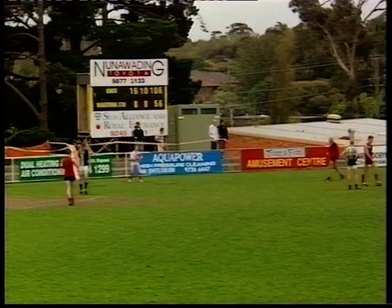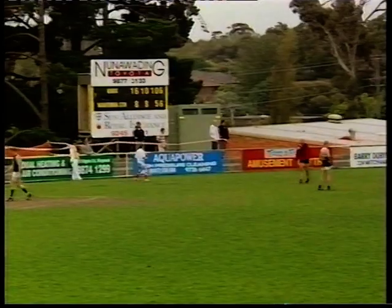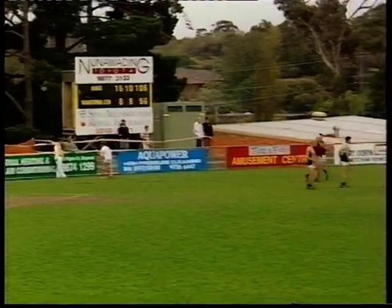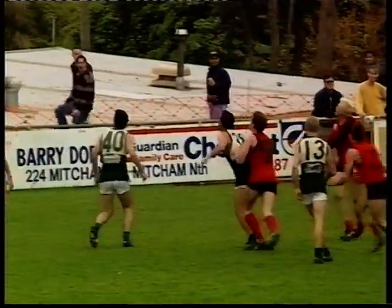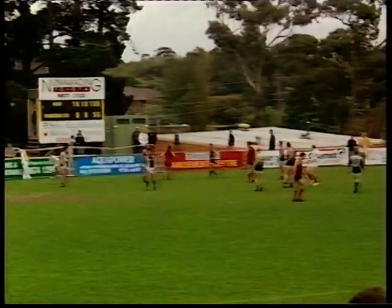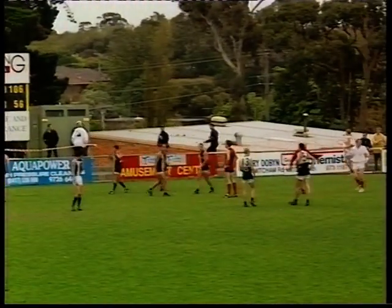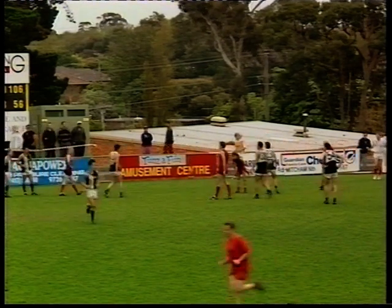Devon Malcolm's game in the ruck has been terrific, especially after half time, and then Pierre Schuman's continuing his good work in the midfield. Look, he has done well, Pierre. He's had to drop back in defence on a couple of occasions and certainly done well there. And a ball out of bounds in the right forward pocket. It's been all Knox at the moment, one-way traffic, 50-point lead.